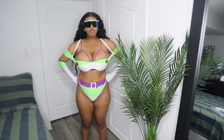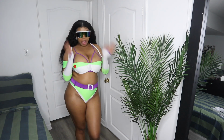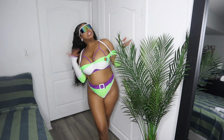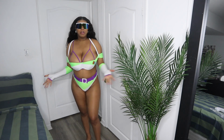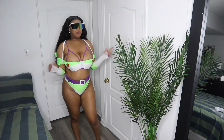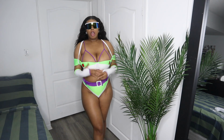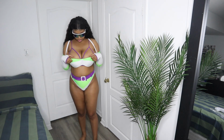Ready to rumble! Yo. Like, listen. Let me know down below what you guys think of this one. Honestly, I really like this. I'm gonna rate this costume, maybe. It's giving very much an 8. For this costume, I would probably wear this out.